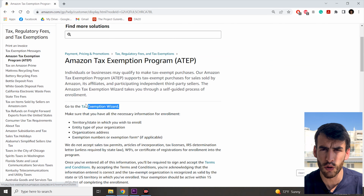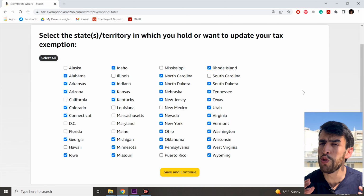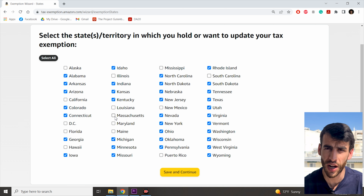Okay, after you have registered your business, you have to do step number 2 on Amazon. The process is launched through the tax exemption wizard. Here you see most US states and designated territories. Some states are missing because they do not apply sales taxes. Some states and territories do require additional forms to be filled or require specific state numbers to be provided. Those places and states should be ticked off here on this page. Those are Alaska, California, DC, Florida, Hawaii, Illinois, Louisiana, Massachusetts, Maryland, Maine, Mississippi, New Mexico, Puerto Rico, and South Carolina.